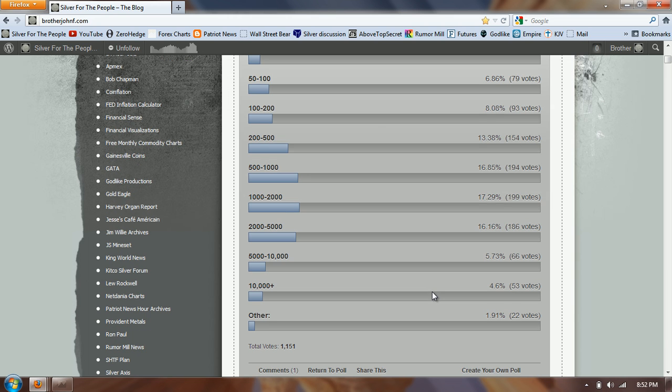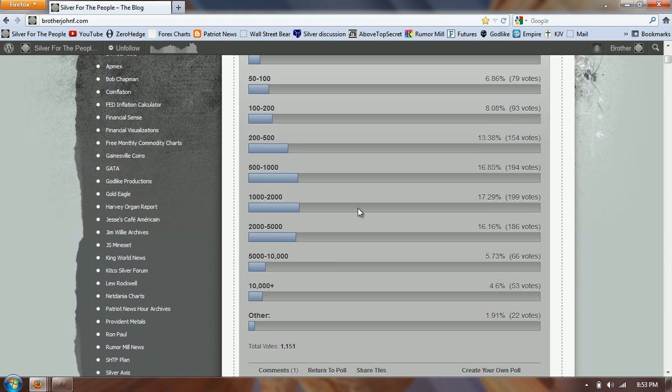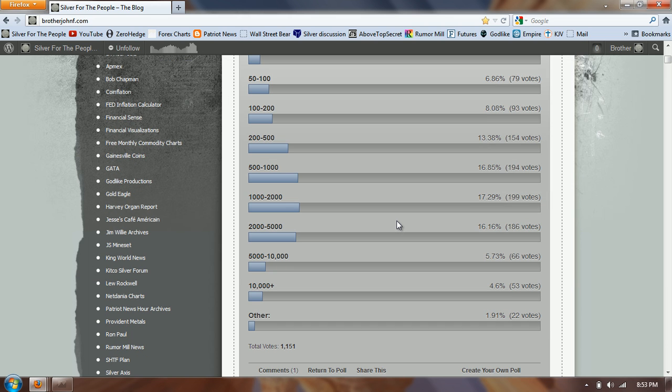Now you can see that the median is fairly well established. It's kind of a fat middle here of 154 at 2 to 500, 194 at 500 to 1,000, 199 at 1,000 to 2,000, and 186. So the heaviest weight's going to be right in here, and I'm not really sure how to calculate these 22 votes that were other. That was an option on the poll that I had. I don't know if these are people who've stacked more than 100,000 ounces. I don't know. You can see there's 53 people who say they've stacked more than 10,000 ounces. So it's hard to calculate these outliers here. I tried to make enough options for it to be accurate, but apparently I didn't. So be that as it may, it's already done, so I'm not going to redo it. I'll just let people try to figure out what that means.